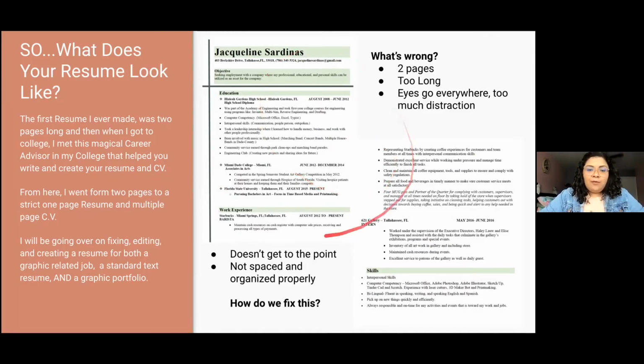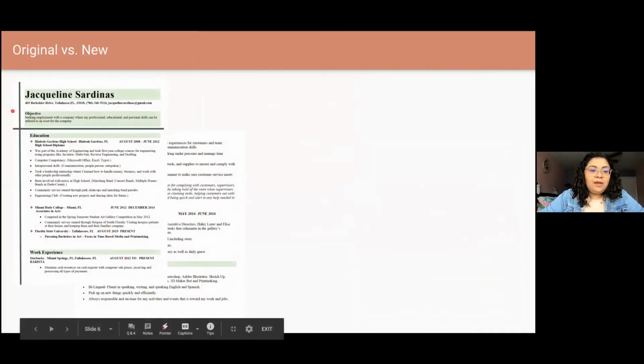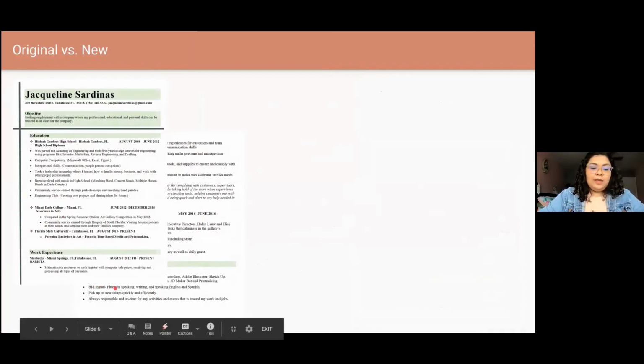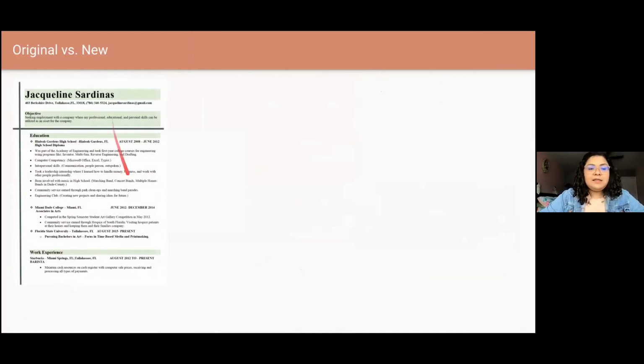So we're going to be going over the difference between this and my current resume, so we can see what the big difference is. So I think I did a breakdown next here. In my original one, there's two things you can kind of see. There's spacing here. This is way too long. It's very boring. The spacing is not equal. We're talking so much here. The spacing is not organized. That's basically the consensus of all this.